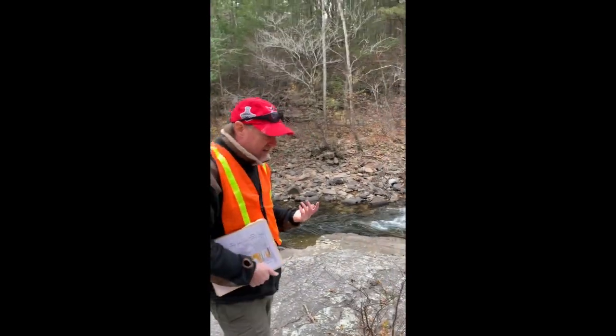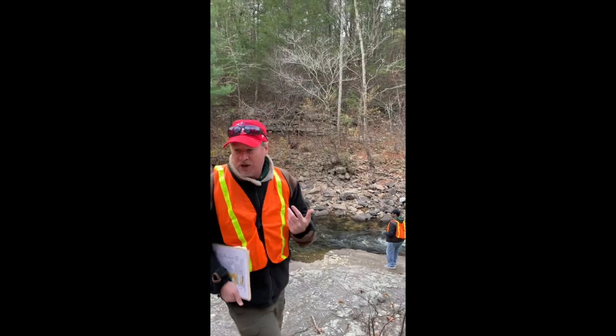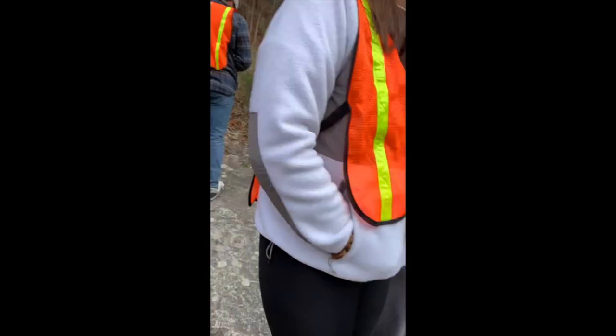Now, there are some interesting things to see here I want to point out. You've actually walked over some of them just behind you there. There's a few more here.